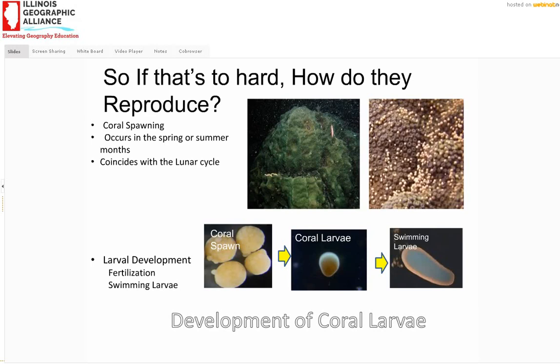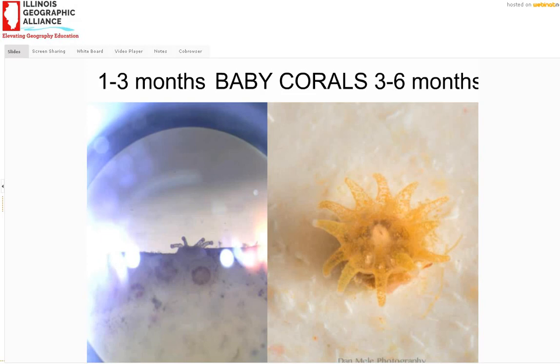After they swim for 2 or 3 days to maybe 5 days, they use up enough of that fat. So they actually are not buoyant anymore. They can start swimming and they look for a new home. If they find a rock or an old coral skeleton or a hard bottom that they can attach to, they actually change from a larvae to the first baby coral.